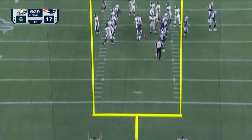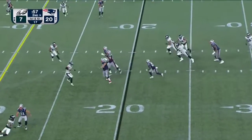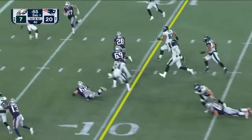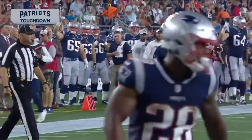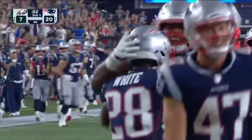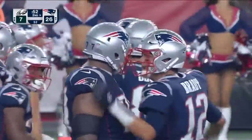Point after is good by Jake Elliott. Becker slot left with a screen for White. James White across the 10, the 5 to the end zone. Touchdown, Patriots. With this aggressive defense, they're just cutting them up with screens. What a wall. Phenomenal timing on this. Sweet feet, James White sets it up perfectly.